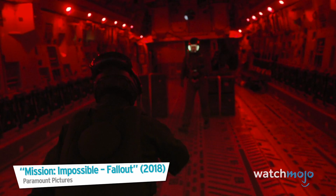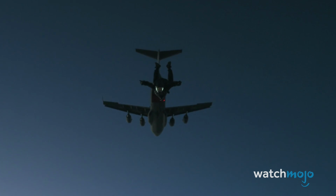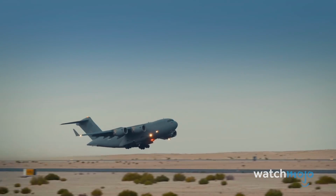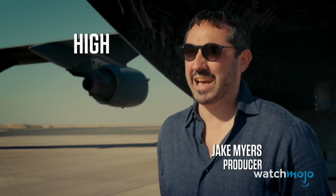With Mission Impossible: Fallout, Tom Cruise made Hollywood history by performing a halo jump from 25,000 feet. Halo being military jargon for high altitude, low opening.